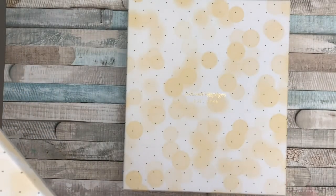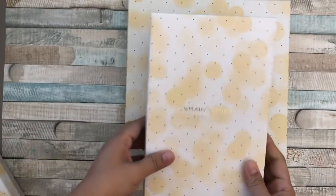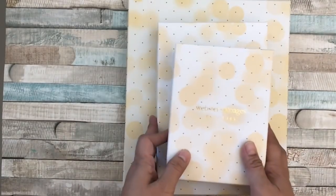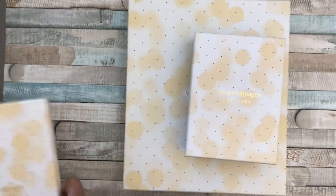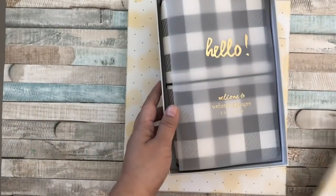My Blitsy shopping haul, again, unboxed I think about a month ago, and this is the classic size of traveler's notebook. This is the pocket size traveler's notebook. Look at the sizes, the same style. So you can see here this buffalo checks. This is the pocket size traveler's notebook, and this is the classic size traveler's notebook.